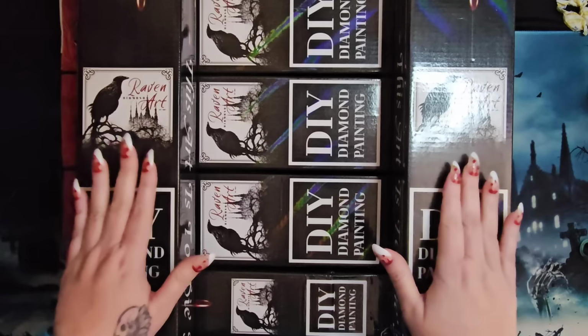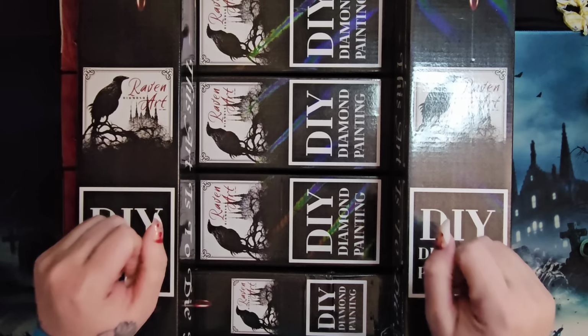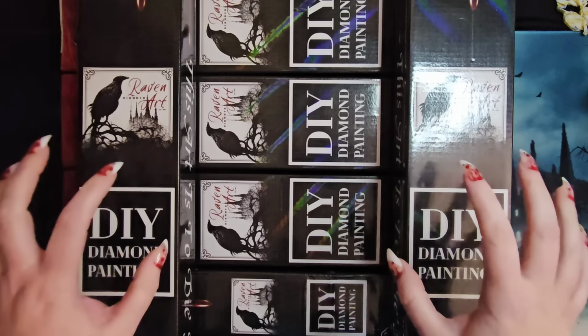So I'm like, I must investigate further. I'm looking into the TikToks. I go to the website. You guys, all horror. And not the frou-frou horror. We're talking legit horror diamond paintings.